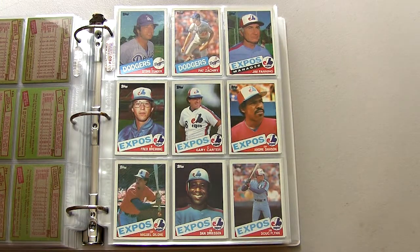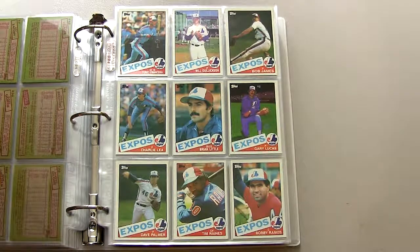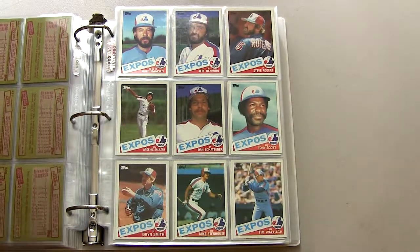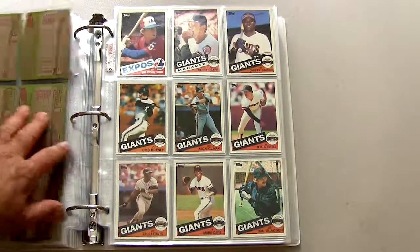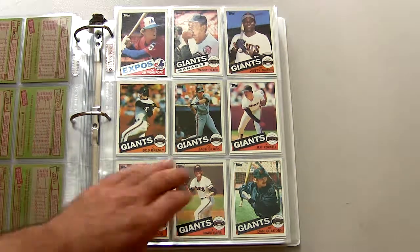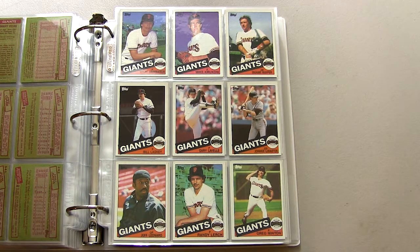Onto the Montreal Expos, you see Gary Carter and Andre Dawson right there. There's Tim Raines in the lower middle. Jeff Reardon, top center. Good reliever for many years. Onto the San Francisco Giants. It's Jeffrey Leonard. Atlee Hammaker.